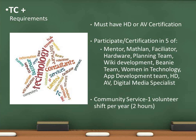What happens with this TC Plus certification when they meet these requirements is that I keep track of all this stuff. I have a software program that keeps track of all their trainings that they've taken, certifications, anything that they've actually facilitated, and we give them a kind of leather padfolio type thing with that logo, that star, embossed on the front of it, and it contains a certificate for each of their trainings, each of their certifications, and it gives a letter of recommendation.